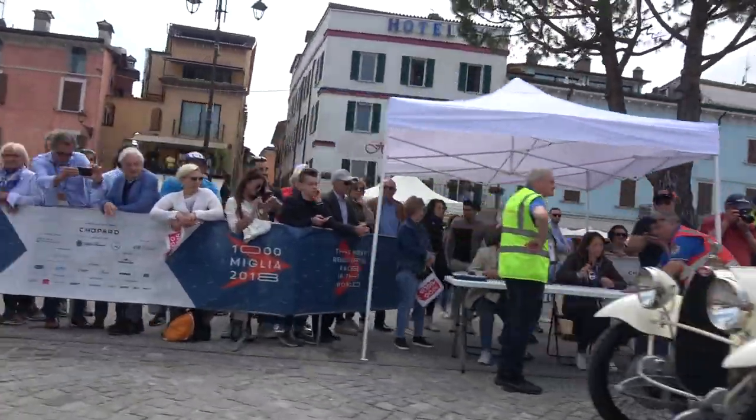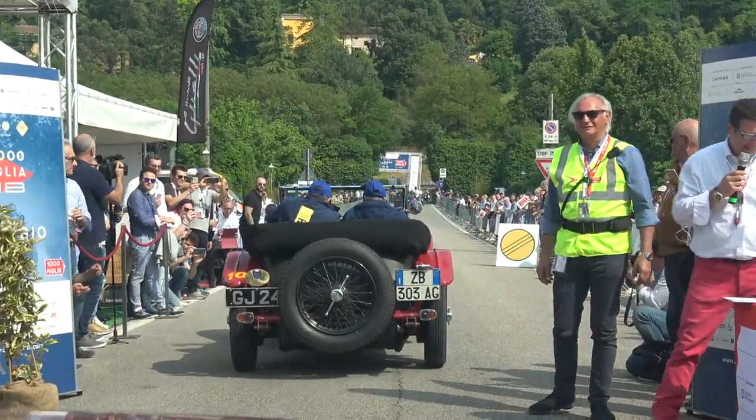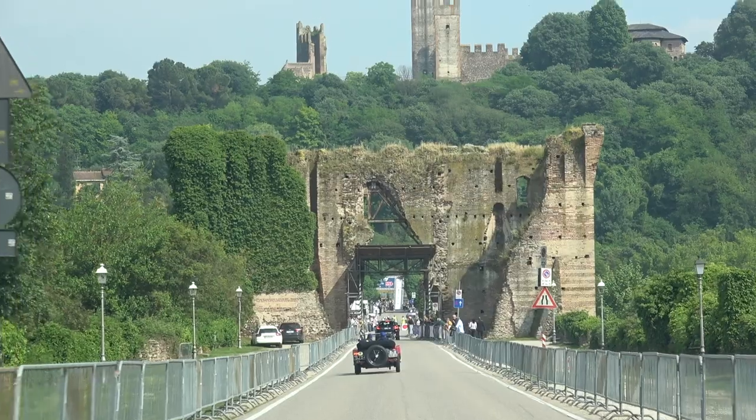This section here, where those guys just stopped, at every checkpoint, the people who are actually in the Mille Miglia itself go through a stamping stage. They get their book stamped to make sure that they've gone through the checkpoint. We're a support car today, so we don't need to do it, and we can fly through and enjoy the scenery. But that's what I'm gonna be doing when I'm jumping in the 1900 Sports Spider in a couple of days' time. It's a good warm-up, actually.